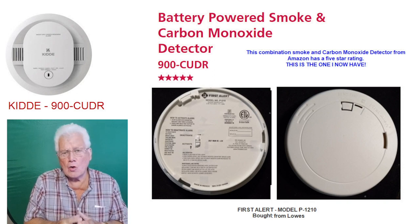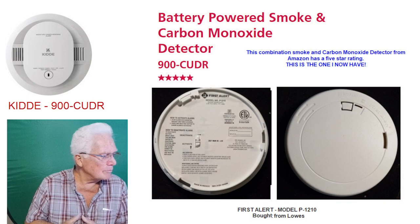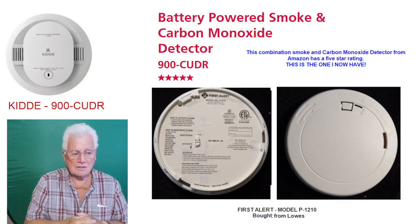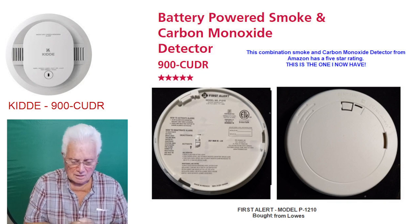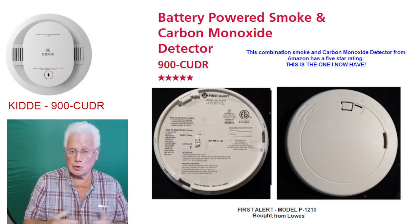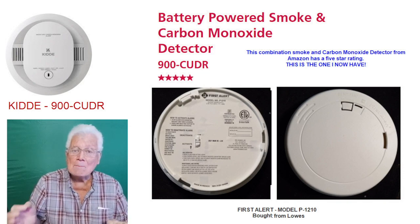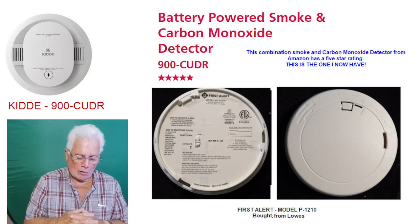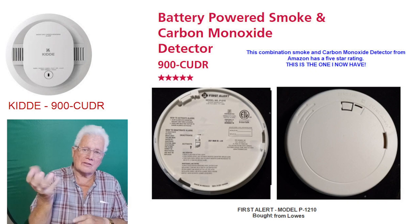I went to Lowe's, bought another P-1210 because it would screw into the same place with a 10-year battery. In less than 2 weeks, beep, beep, beep goes off, wakes up everybody in the house, and out we come running. I took it down.